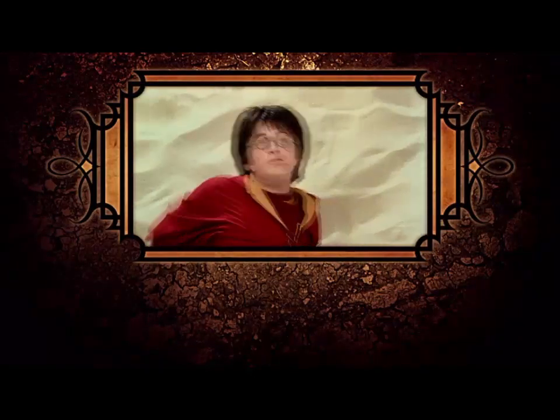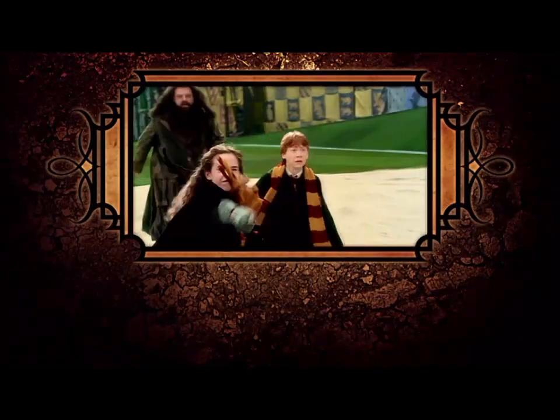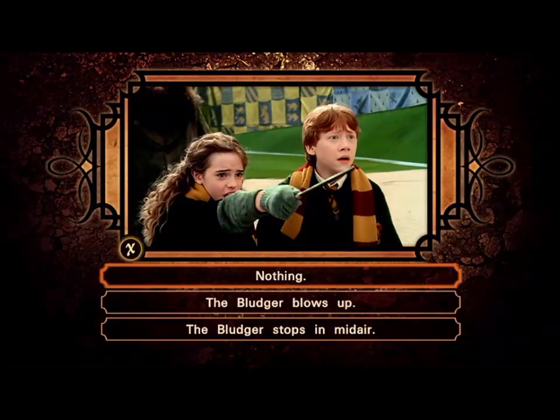When Hermione casts this spell, what happens? Finite incantatum! Nice work.